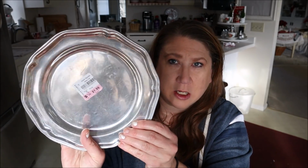But anyways, I was super excited to find this guy. I found one this size not too long ago, but there was only one of them. So now I have two. So when I put the pewter with my white plates on my plate rack, I'll now have a pair, which I think is awesome. Let me see if I can do something about the sun here. All right, now I'm not being blinded, so that's a little better.